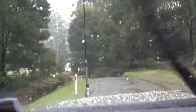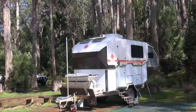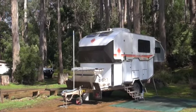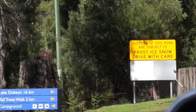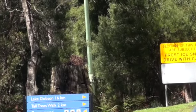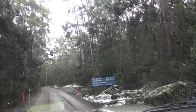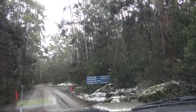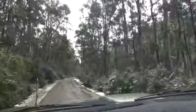Yeah, that's right. We've set up very quickly in the sleet and now the sun's out and we're going up seeking snow, up to the top of Mount Field. Up where the road might be frosty and icy and snowy, and we've got to drive with care. We're going up that way. We're up at 786 metres now, and there's a little bit of snow settled on the ground. It's so pretty. It reminds me of when we were in Alaska and landed on all the firs.